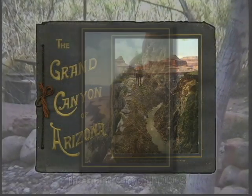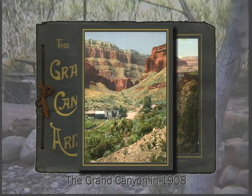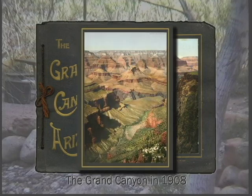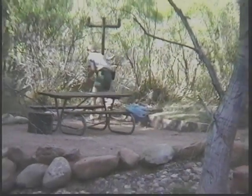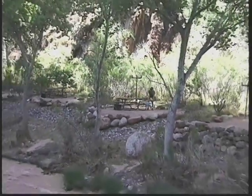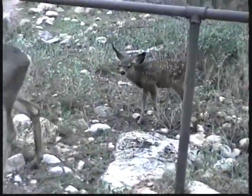President Theodore Roosevelt said it best in 1903. "Leave it as it is. You cannot improve on it. The ages have been at work on it, and man can only mar it. What you can do is keep it for your children, your children's children, and for all who come after you." That's still true today. Let's face it, try as they will, a few park rangers cannot pick up after 85,000 hikers, and it's not their job anyway.